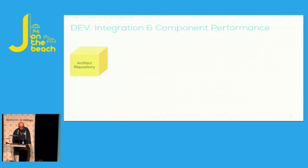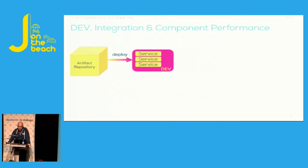Basically, from the development environment, we finally have our artifact. We deploy it into our integrated development environment. This is a development environment where usually one developer tests locally, and they will usually point to these shared resources. This is one environment that is always going to be there. It's going to have the app, it's going to have databases, it's going to have everything.